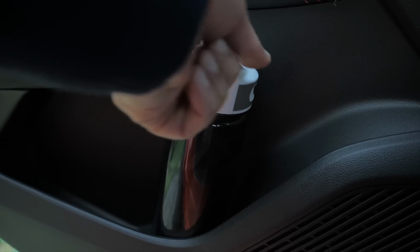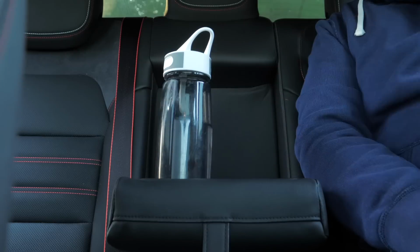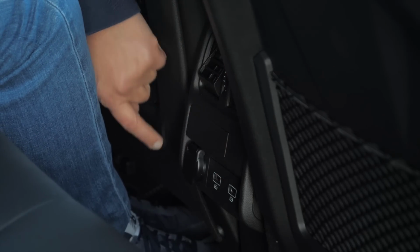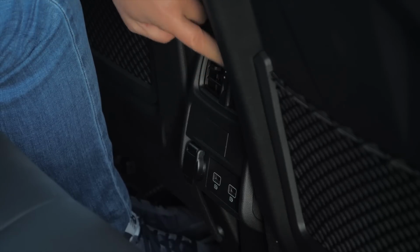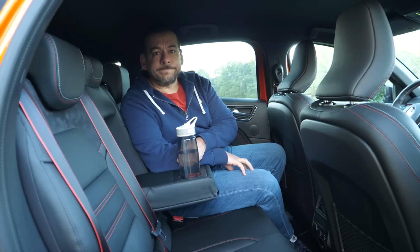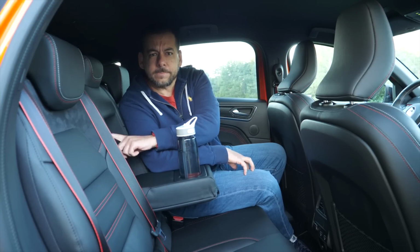They'll also have a small space for bottles in the door bins and another one here in the cup holders and the armrest. They will charge their devices from these USB ports or from a 12-volt socket. They will be chilled or heated because they have air vents. However, there is no ski hatch.